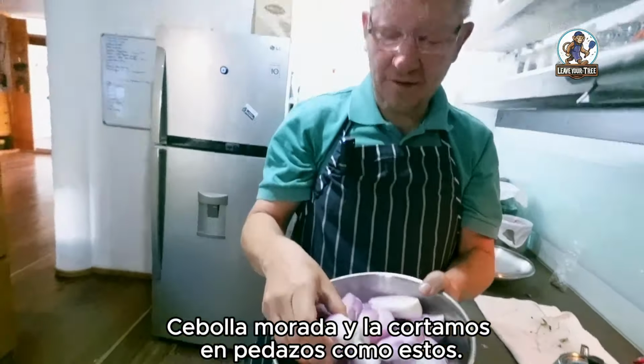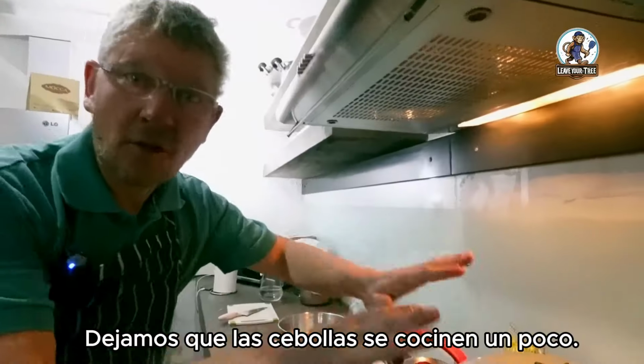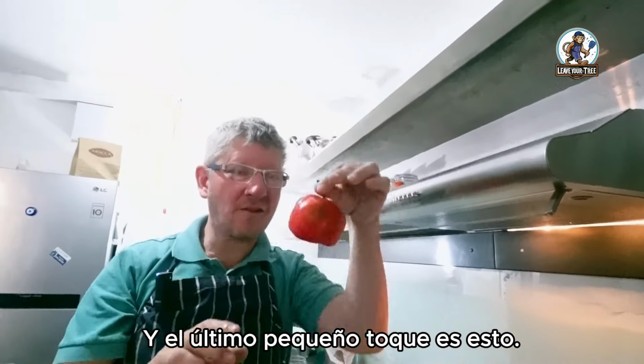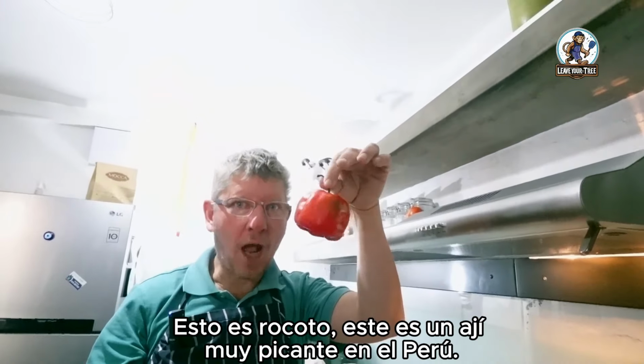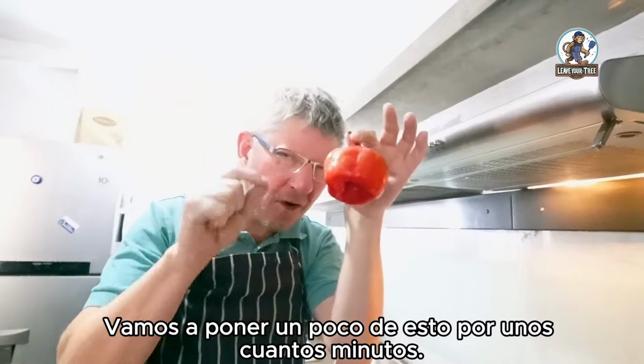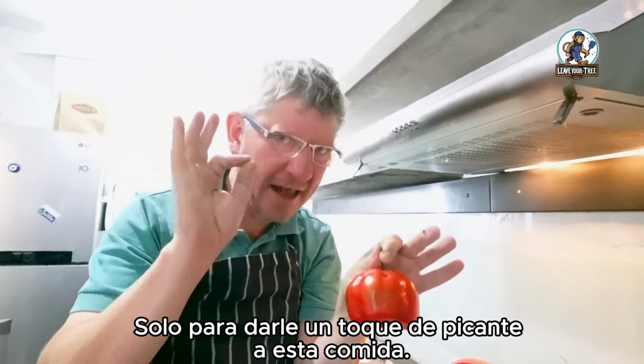Onions, so we've got red onions, and we just chop them up into pieces like this. We'll just let those onions cook a little bit, let the herbs infuse, and the last little touch is going to be this. This is rocoto. This is a mad hot pepper here in Peru, and just for the last few minutes we're going to put a bit of this into it, okay? Just to put a little touch of heat on this meal.